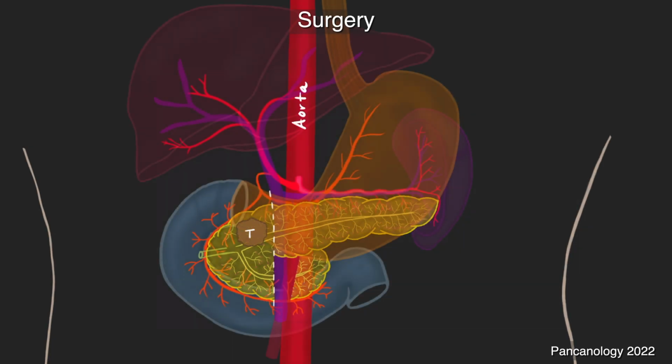The celiac axis is a short artery segment that originates at the aorta and branches out to the hepatic artery and the liver, the gastroduodenal artery to the stomach and duodenum, and the splenic artery to the spleen. To allow surgery, both the aorta and the celiac axis need to be freed from any tumor.